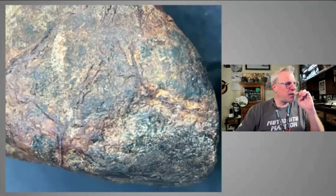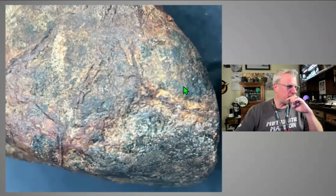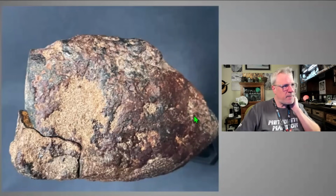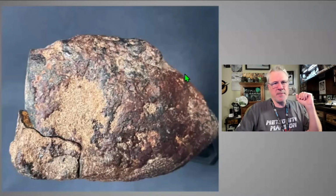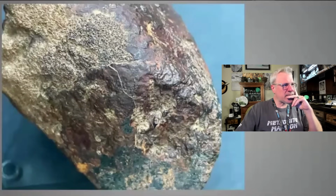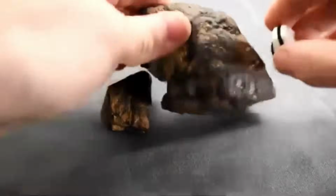I do see what could be confused or could be called shock veins, especially this right here. It looks like there's a different patch of material on here. So is that what she could be referring to as fusion crust? Maybe someone has an opinion on that. Are we seeing contraction cracks? Looks like it's 342 grams. In some spots it's a weaker attraction than others.